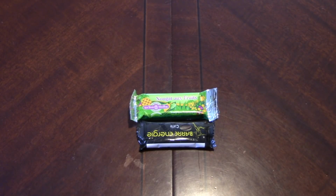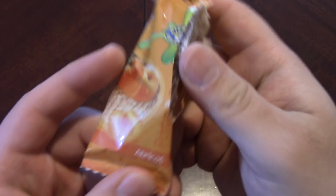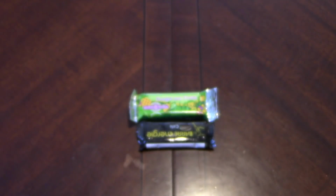Kind of tastes like a raisin. You know, doesn't have a super... unless I'm completely thinking that that's wrong, it's not really a peach. No, for God's sake, it's an apricot.